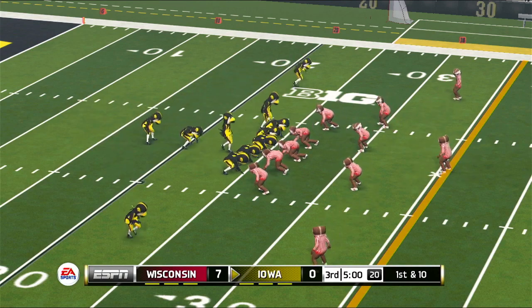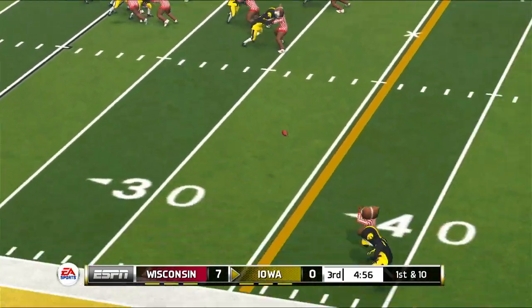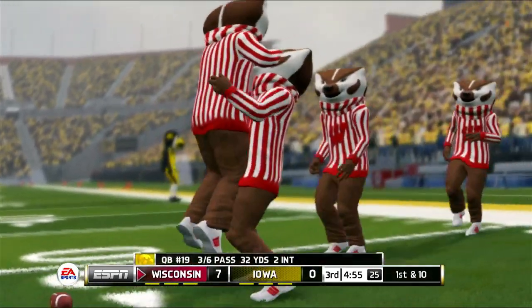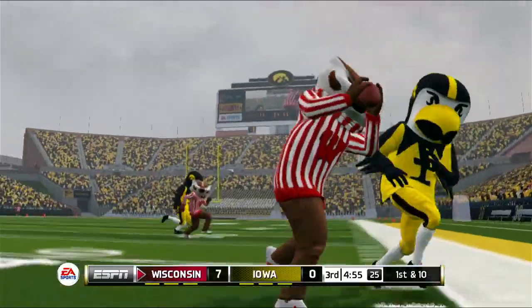This deficit can be easily overcome, sure. But they have to be thinking if they don't get something going on this series, the burden is going to be felt by their defense. Sends it out quick, intercepted. He seemed a little hesitant on that throw, and that left the defender time to break on the ball and pick it off.